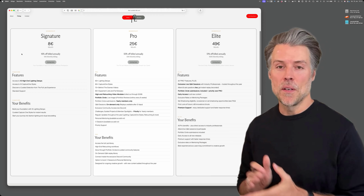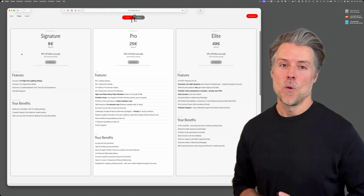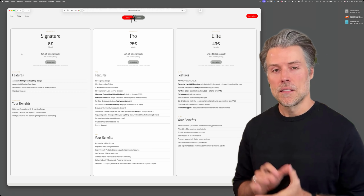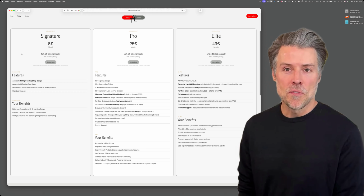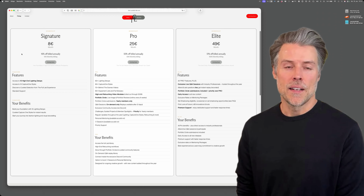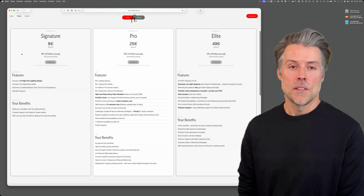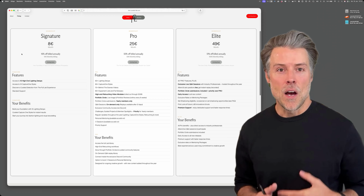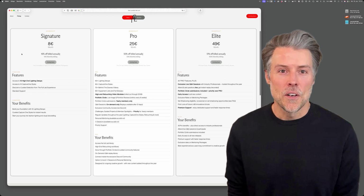And if you're happy with the recordings of those and you don't want to participate in the live, Pro is your choice. And if you just want to take a sneak peek, Signature might be a very good choice for the beginning, just to learn how the platform works and what kind of Capture One styles and lighting setups you can download. The retouching modules start with the Pro membership.